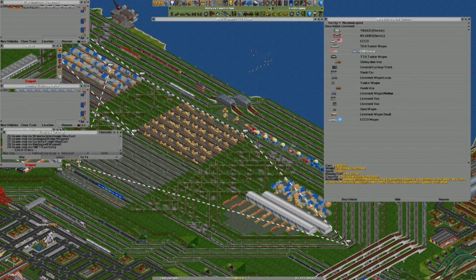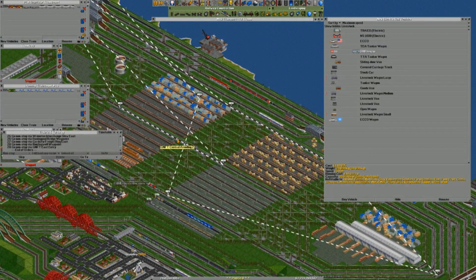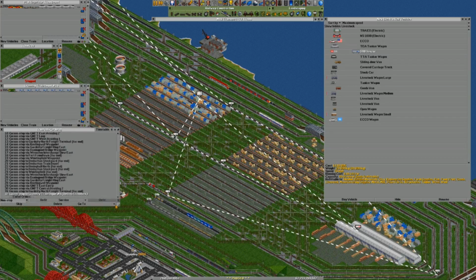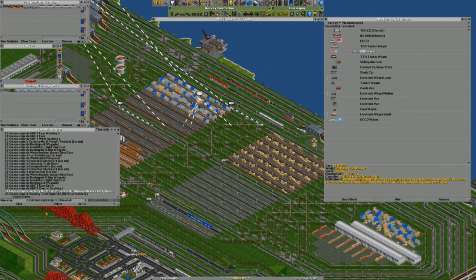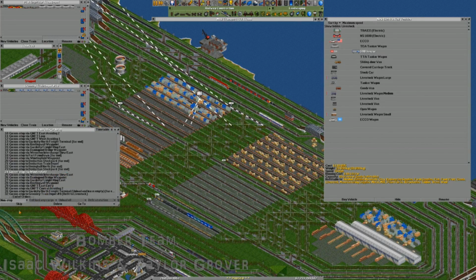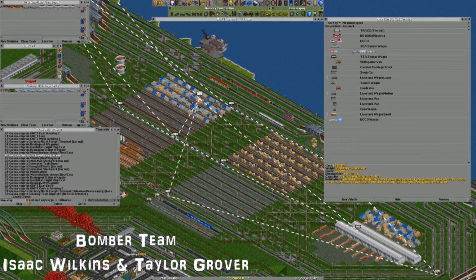Actually, do you know what? I'm going to go via the center for this, because it makes life so much easier. If you just go there, there, and then to that depot there. Your service. Actually, you need to refit as well. Back to livestock. Like so. You are unload, no loading. You are non-stop via, as are you.